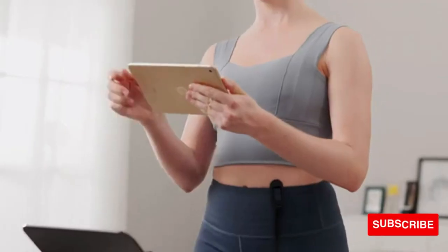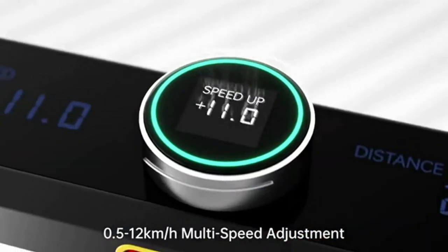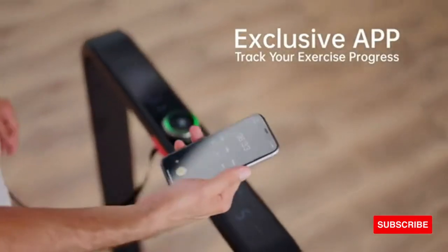The X21 series includes an operation panel on the handrail that makes it easier to operate. App digital monitor: the KSFit app simultaneously displays your time, speed, steps, and calories burned. Keep track of your workout history.